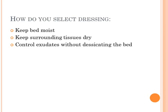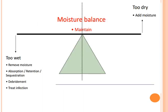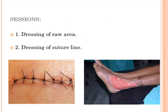How to select your dressing? You should always keep in mind that you should keep the bed moist and keep the surrounding tissues dry, and control the exudates without desiccating the bed of the wound itself. We have dry dressing, wet to dry dressing, and wet to wet dressing. There is a balance between the dry and the wet dressing. With a too wet dressing, we should remove the moisture through absorption, sequestration, debridement, and treat infection. You should always keep a balance and maintain it in the middle, not too dry and not too wet.